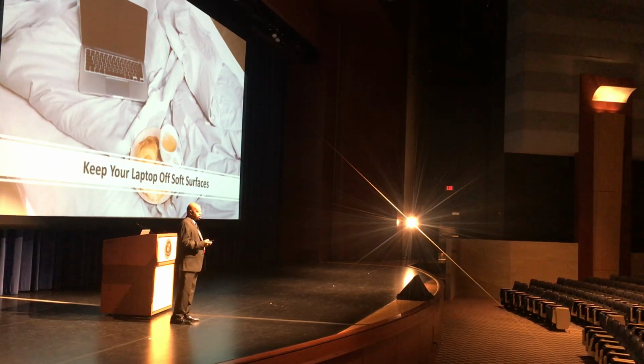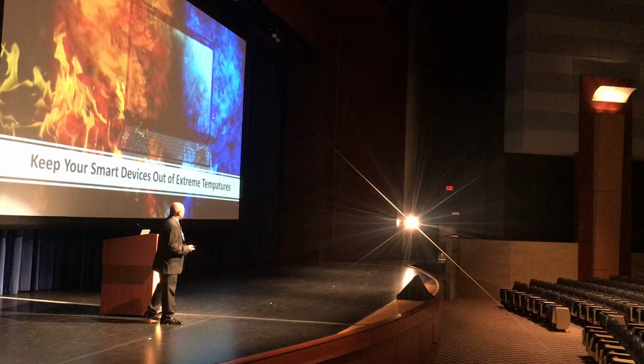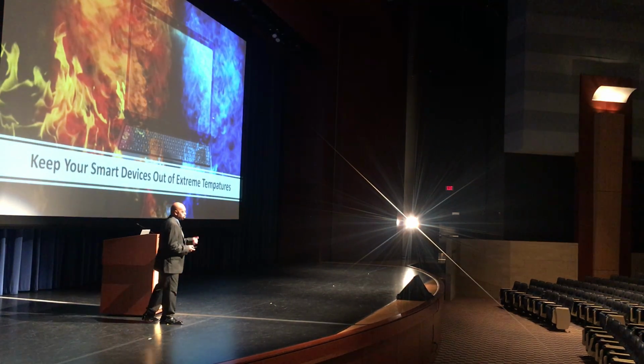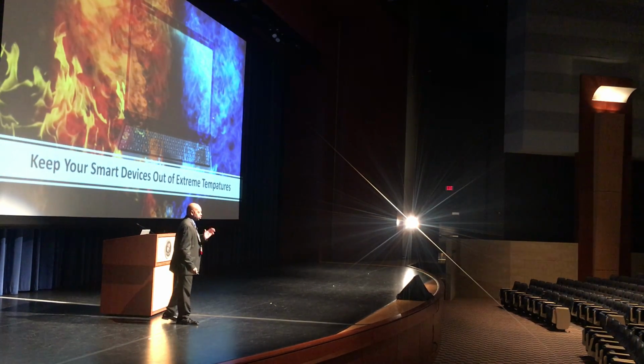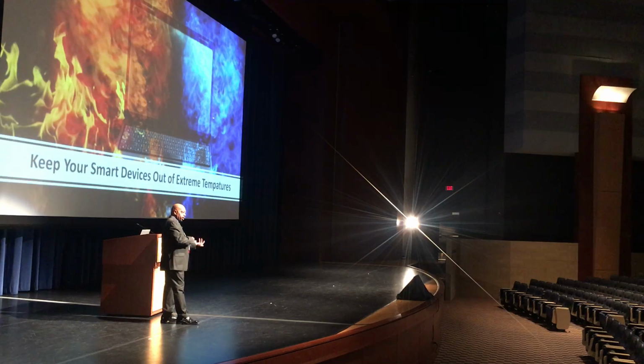So same thing with laptops. You don't want them on soft surfaces. You want to keep your devices out of extreme temperatures. It may be tempting to leave your laptop in a car when it's like 30 below, or when it's like 110 degrees outside. You're actually shortening the life of your device. So don't do it. Bring it in.